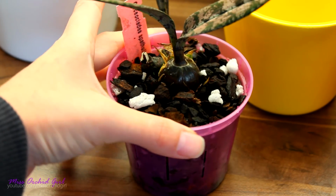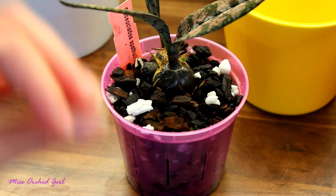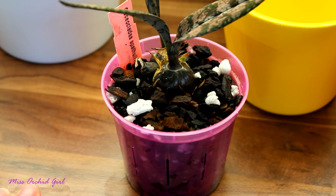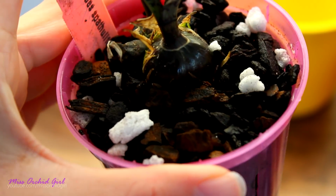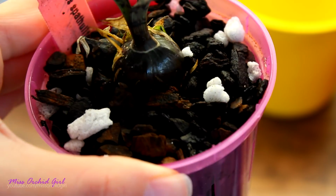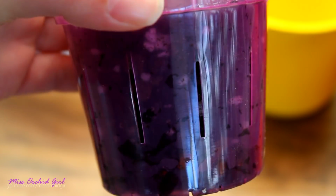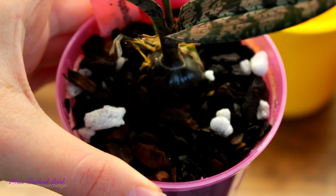But for terrestrials, generally, you would need something more water retentive, more fine, or actually finer, than the typical chunky bark or even LECA in particular environments. This one I potted in fine bark, which has some other elements in it. You'll read more about it in the presentation video, but as you can see, it is quite a finer medium in comparison to what I usually use, and I do suspect this orchid will do pretty well in this medium.